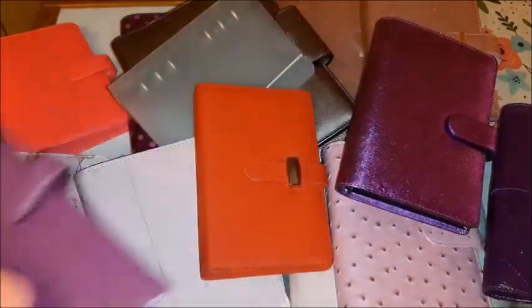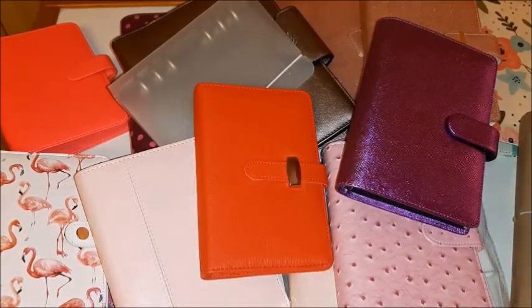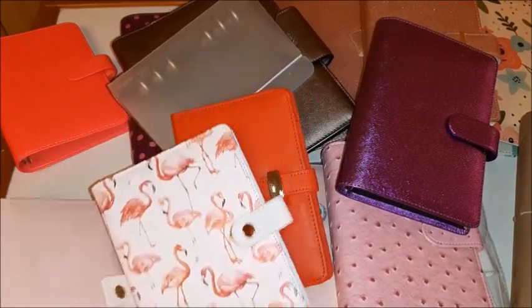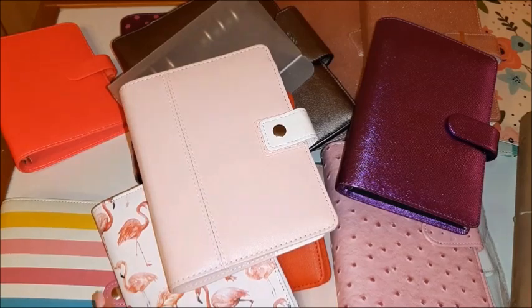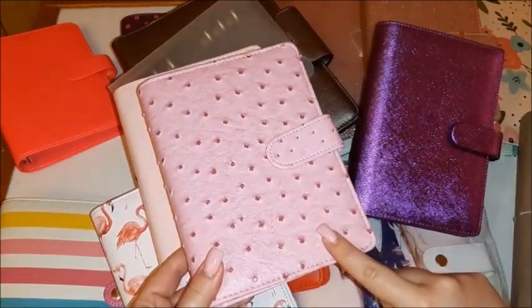Obviously, let me remove a little bit this one here. There might also be a difference in the prices because Filofax are a little bit expensive, I must say. And if you go for planners like this one and this one here, it is obviously cheaper to have these ones. These are from eBay. Let me show you what I've got. So this one was from eBay.